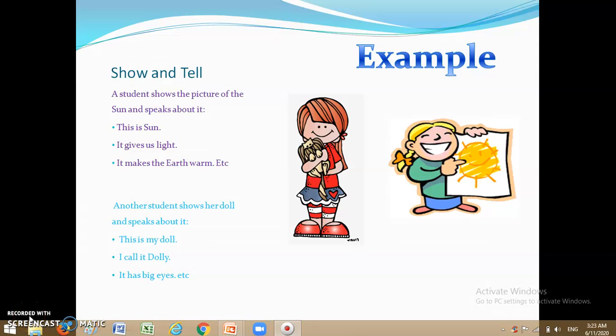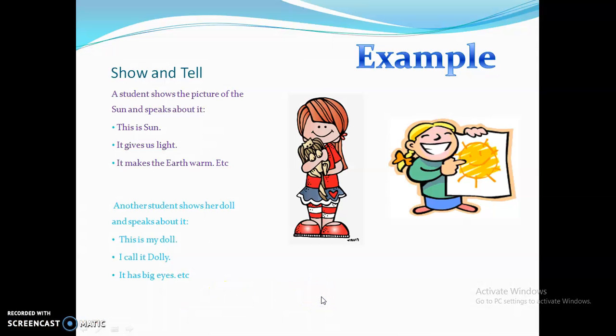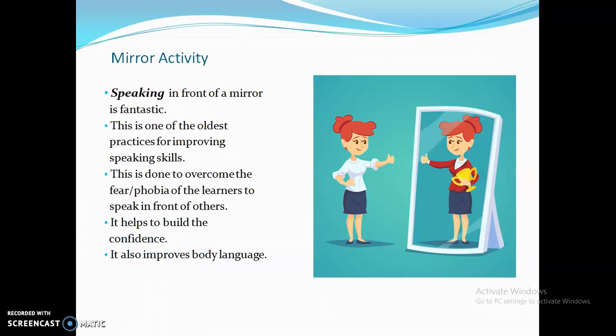Same picture, you can see another student holding a doll. Now, the student will show her doll and can speak these sentences. This is my doll. I call it Dolly. It has big eyes, etc. So, with this activity, we come to an end of this activity.